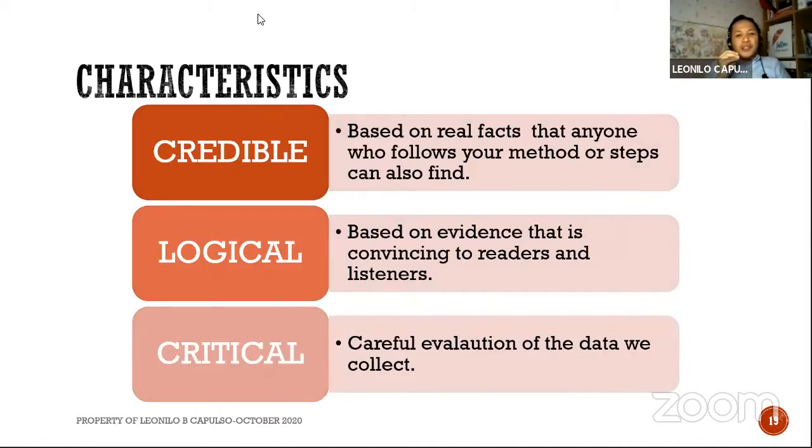Credible means based on real facts. That's why you ask students. You also, from your end as teachers, what we do is we consult texts, we consult research, we consult articles that have been conducted about that particular problem. Then logical, based on evidence. So findings are actually a byproduct of a systematic analysis of the problems encountered using different analysis procedures, quantitatively and qualitatively. And supposed to be critical. Critical means careful evaluation of the data that we collect. Are they real? Are they properly gathered? Or were they just gotten from somewhere else, not a reliable source? Okay? So that is what it means by research-based knowledge.